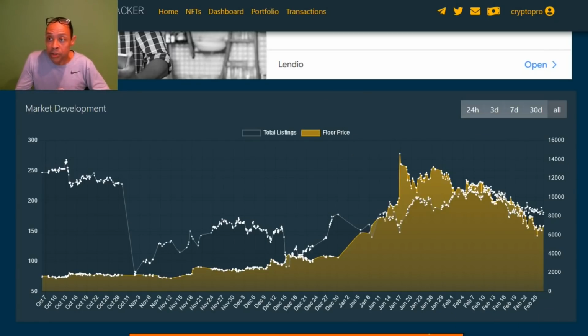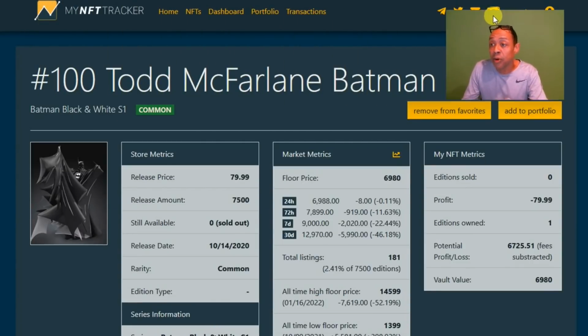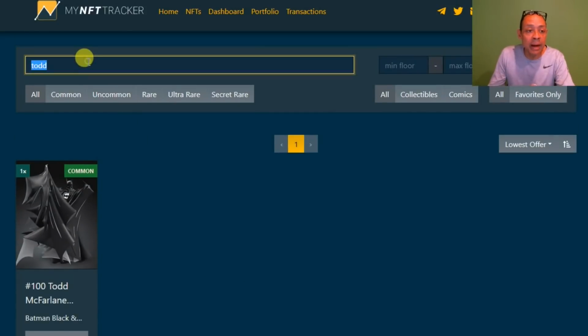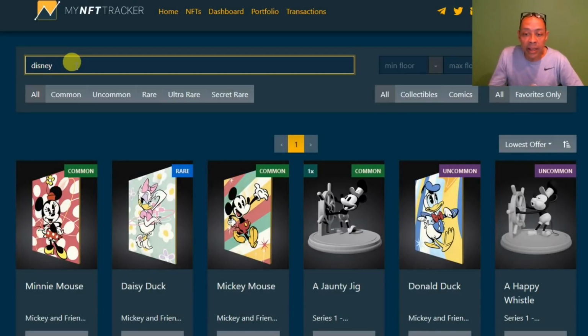I'm going to try to keep this reasonably short, but we'll get all the evidence that we need. How about if I just scoot myself over here? Then I'll be able to actually see the search box. So we're going to back it up, hit the search box, and let's just type in Disney because there are several Disney items that I consider to be market indicators.